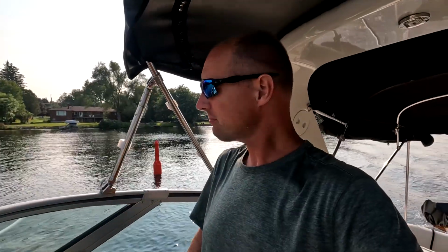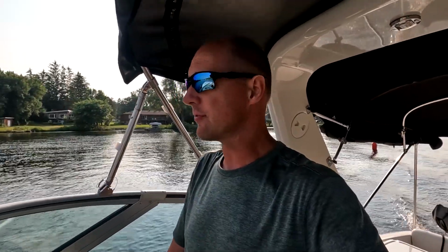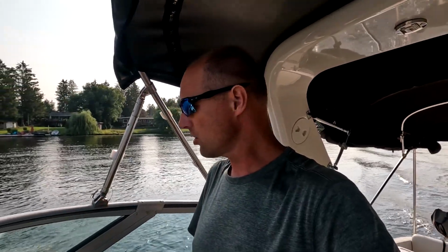The river on both sides through here is heavily populated. Cottages, water toys everywhere. There are a few spots where you'll see jet skis and wakeboarders and stuff. They've got a kilometer and a half. They get up, do their thing, and then they turn around and come back. But other than that, it's slow going.